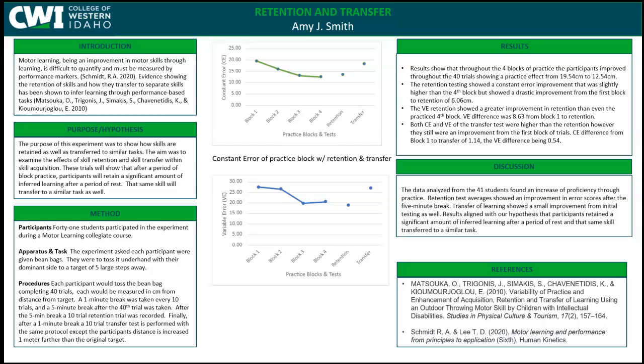Testing showed that the transfer test, although it was a higher error and closer to that first block, still showed some improvement. Looking at the data for the 41 students, we can see the trend that each block got better and better and closer to the target through blocks 1 through 4. We saw the proficiency through practice.